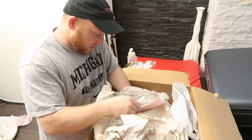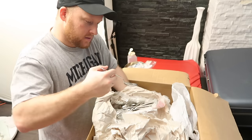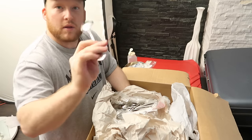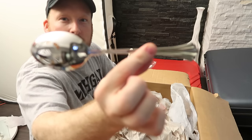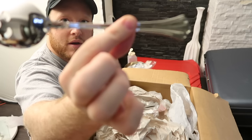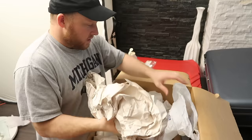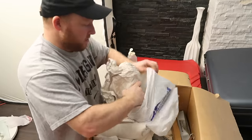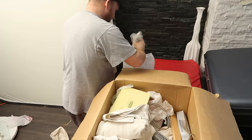They're all still in the paper. Yeah, this one says stainless. You guys can read that. Right there. Focus. There we go. So, a lot of that kind of silverware in here. So I'll have to read up on that.